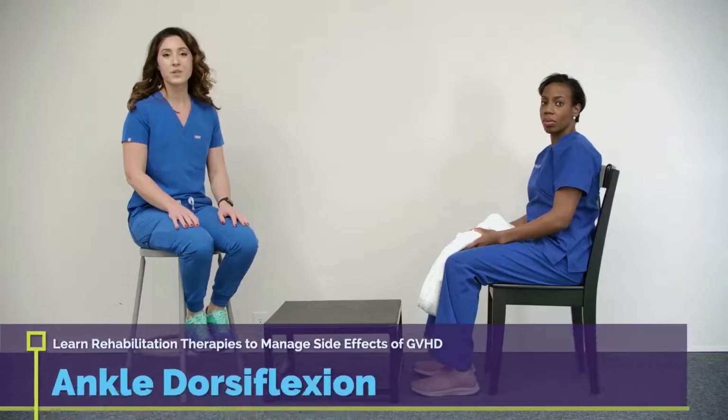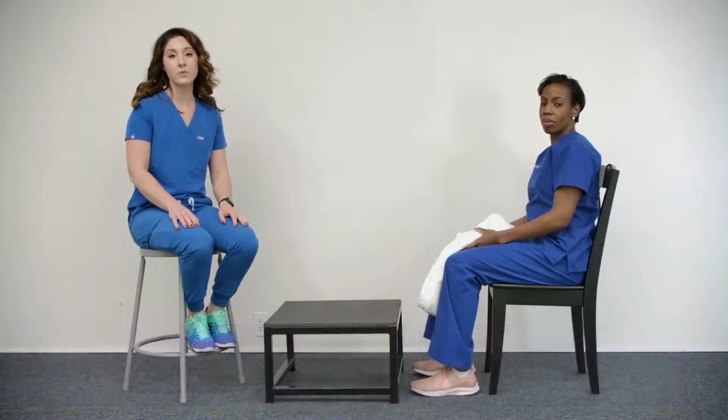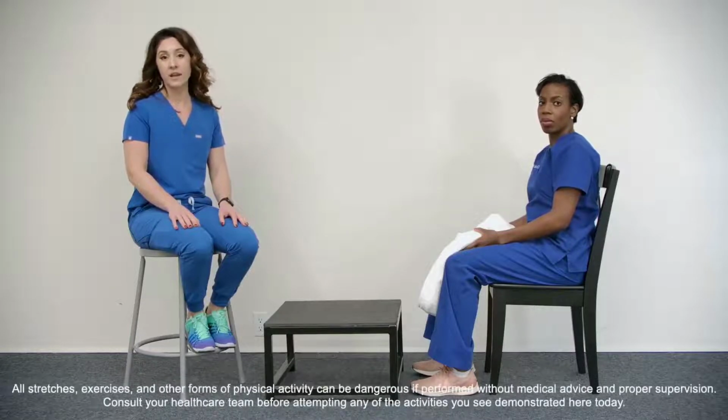Next, we're going to do a stretch called ankle dorsiflexion. This will stretch out the front and the back of your ankle, which is important for walking without tripping, going up and down stairs, and pushing down on the gas pedal of a car.